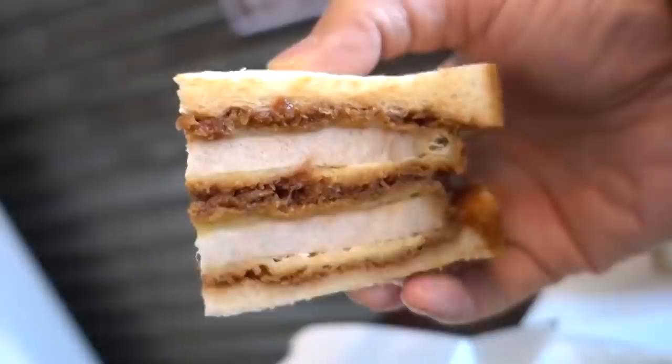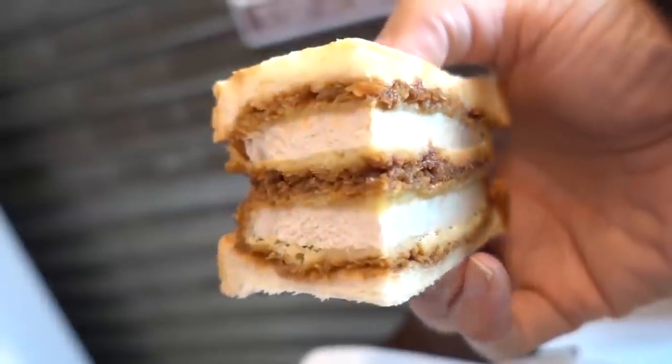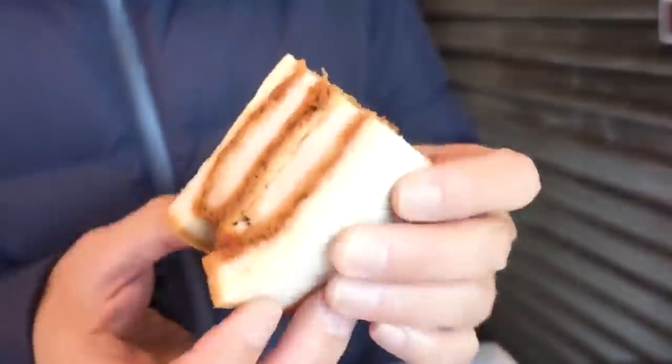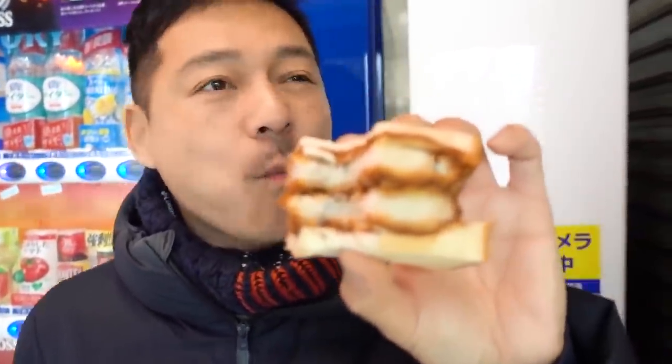Oh, wow. Look at that double layer of pork. It's almost like it's too much pork. Looks like two sandwiches. I don't know if I can bite into this. I have a small mouth. I'm gonna try my best. Itadakimasu. Whoa. That's a lot of meat, people. I gotta chew longer.